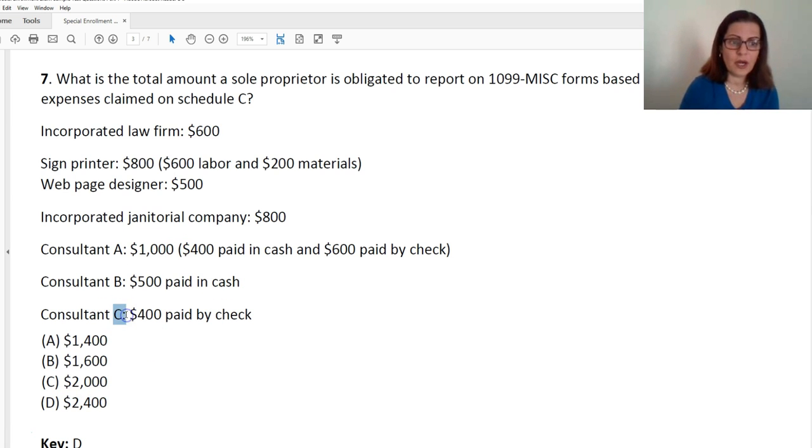So $400 paid by check. This is not up to the threshold yet. So this consultant, let's use consultant C, is Charles. So consultant Charles, you don't have to report this one because it's under the $600 threshold. $500 paid in cash, once again, does not have to be reported because it's under the $600 threshold. Consultant A, it's $1,000 paid in the year.